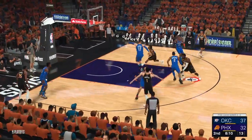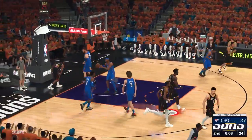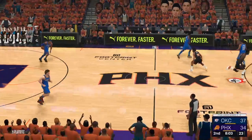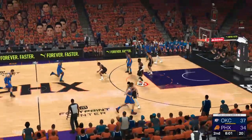Booker surveying the D. And down it goes. Jam that one home. Just another part of Devin Booker's amazing offensive game. He finds wide open guys.